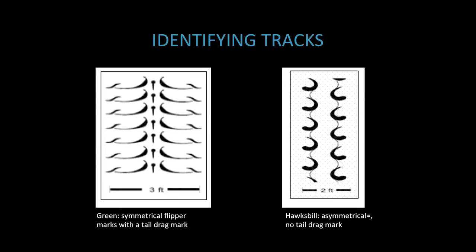And you can identify the species of sea turtle that nested based on the tracks. So the green turtle has symmetrical tracks about 1 meter wide with a tail drag. And the hawksbill turtle has asymmetrical tracks, less than 1 meter in size, and no trail drag in the middle.